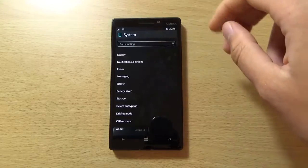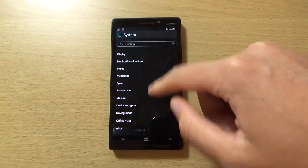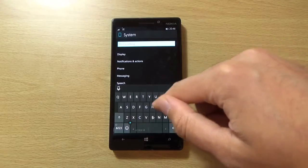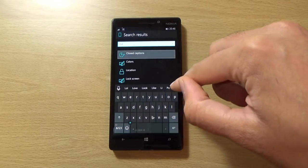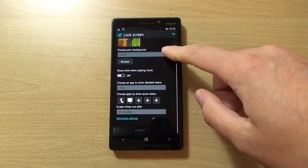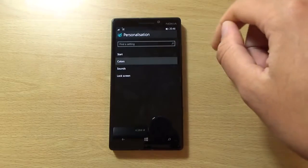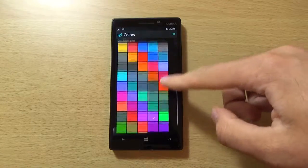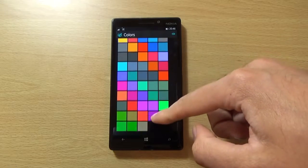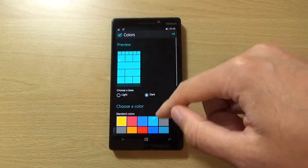We can see we have things grouped in different areas now, in terms of categories, which is a lot easier to find. You can also do a universal search here, so if you want to go to the lock screen settings, you can quickly do that, which is good. And we also have quite a few more colours, it seems, here as well, or accents as they used to be called. So you can give your device some personality.